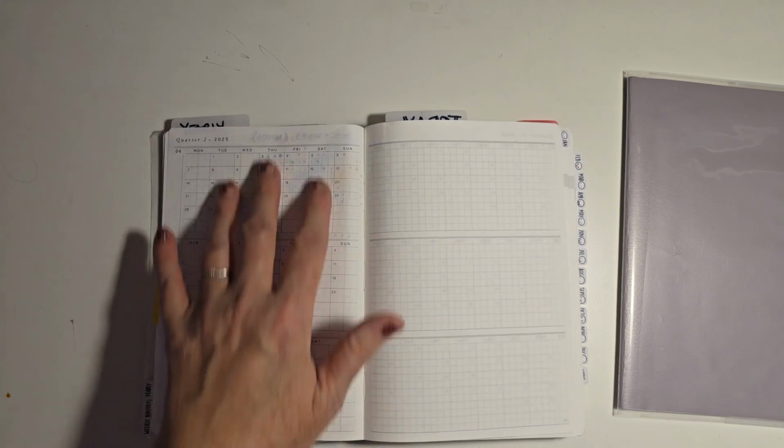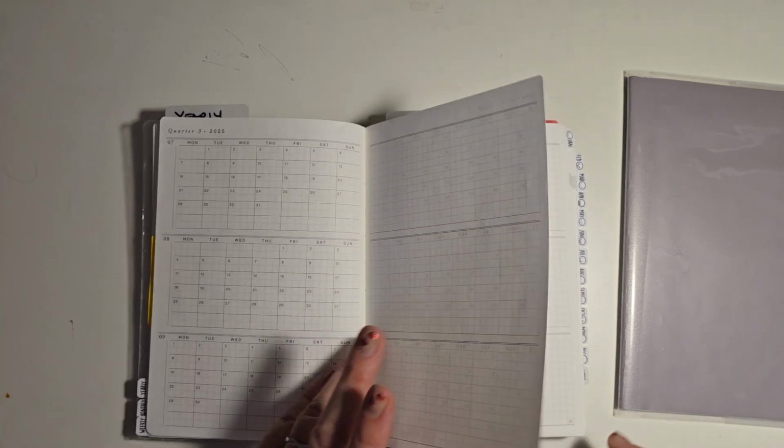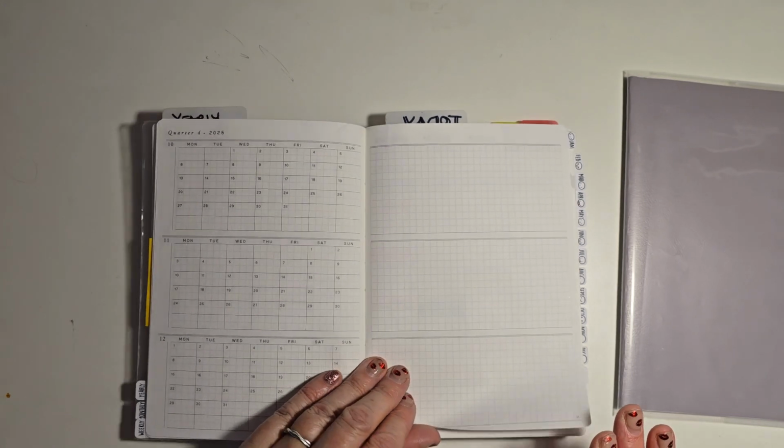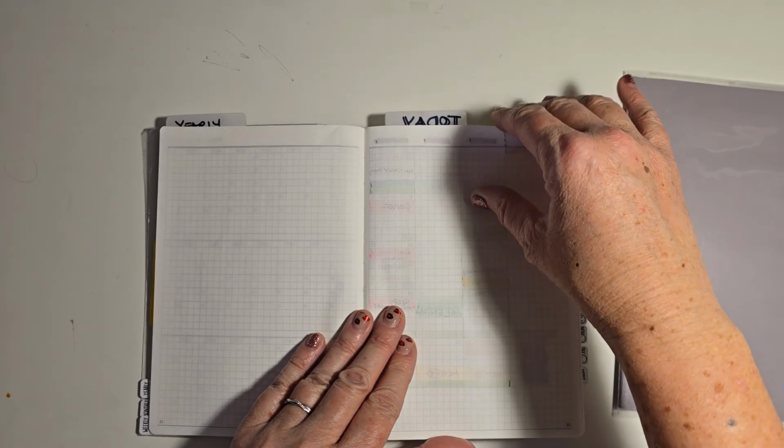So unfortunately, this side here is going to kind of get abandoned, but I will still keep using this because it does fit into my routine for journaling. Okay, that's a blank page. Haven't found a use for it.